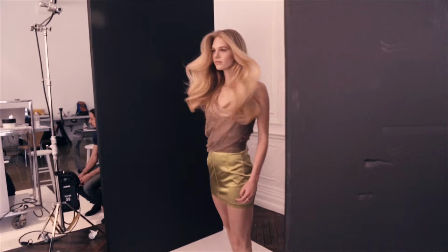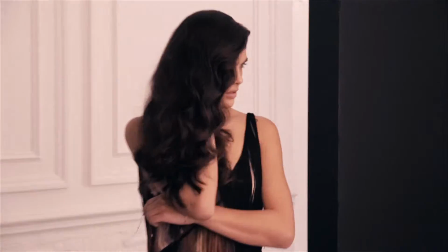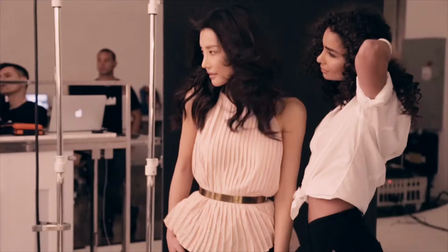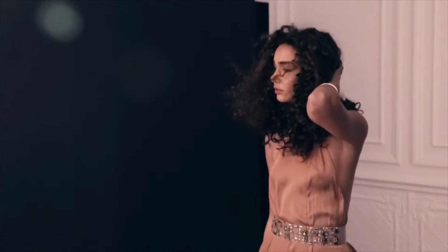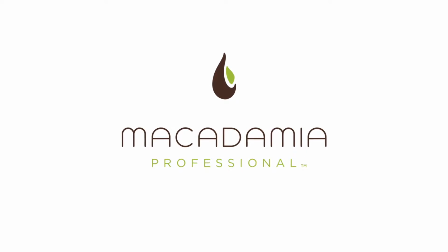All Macadamia Professional products are sulfate-free, paraben-free, gluten-free, cruelty-free, and color-safe. We strive to develop innovative, high-performance products to meet the needs of hairdressers and consumers alike, using ingredients that are beneficial for hair, yet gentle on the scalp. We continually do our best to meet the needs of an increasingly socially, health, and eco-conscious world.